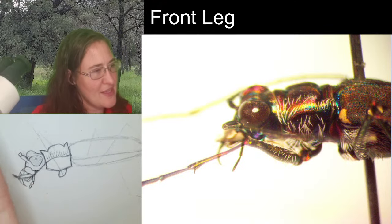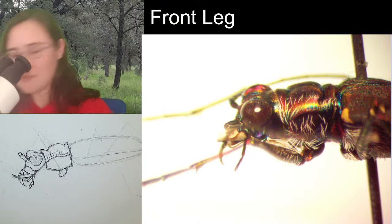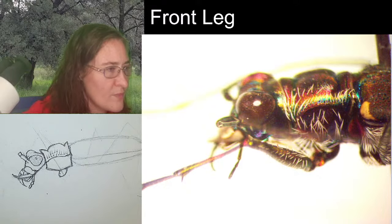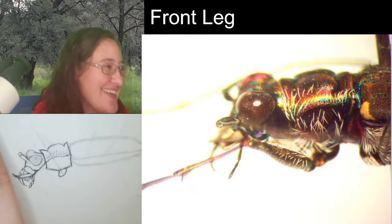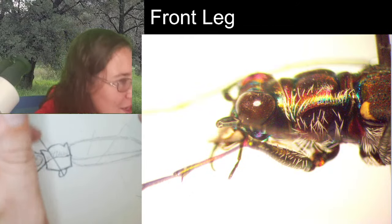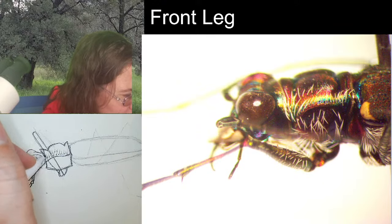Looks like the inside of the leg is nice and straight, and the outside has a little bit of shaping to it. It looks almost like a bicep. So it starts, it gets wider, and then it gets nice and narrow. So I'm going to make the femur come nice and straight on the inside, but then I am going to kind of cap it off, and it's going to get wider before it gets narrower.